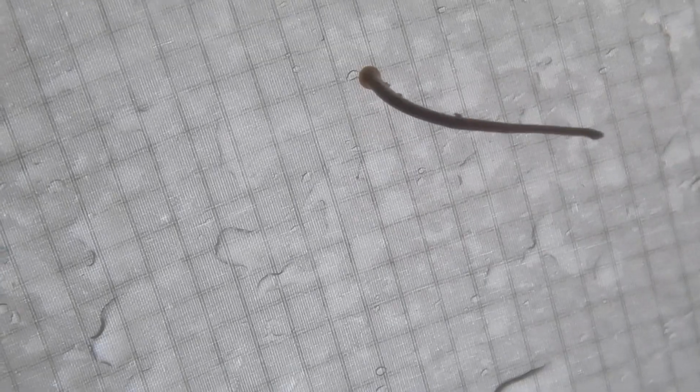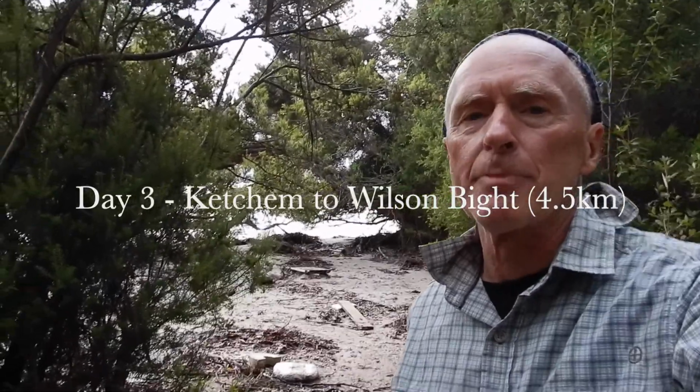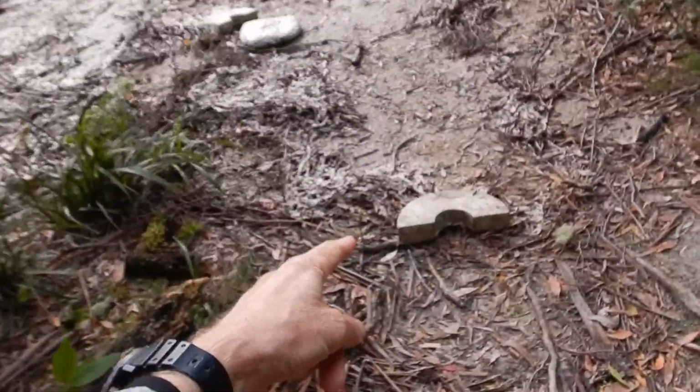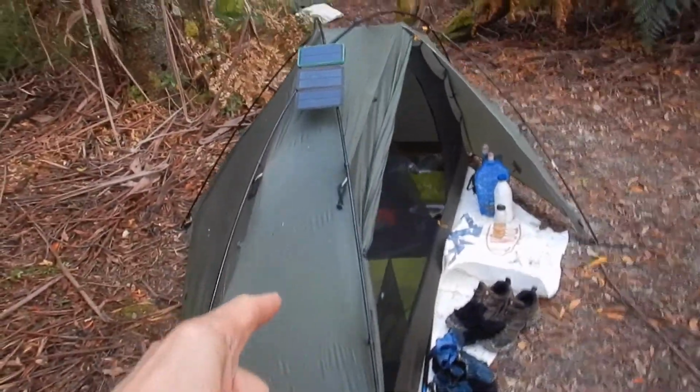I am being stalked. Good morning campers, it's Tuesday the 9th of January 2021 and we're at Ketchem Bay. Quite a nice campground here. But the tide came up to there last night. We have a tent there, and my tent there, and the others a bit back.